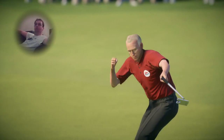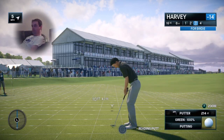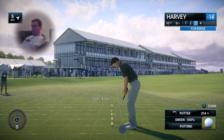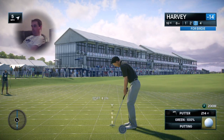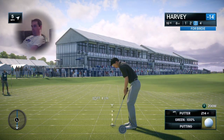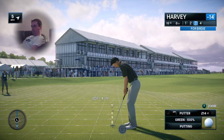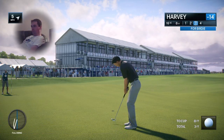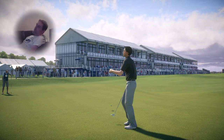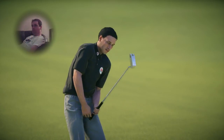Well, in the words of the late, great baseball commentator for the Yankees, Phil Rizzuto, it's time for Holy Cow, Whitey. That's 11 under par. He'll take par and move on.